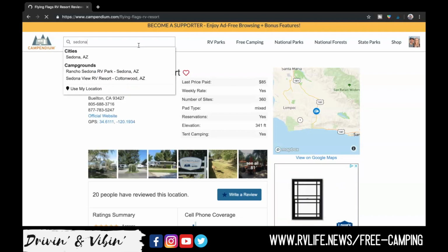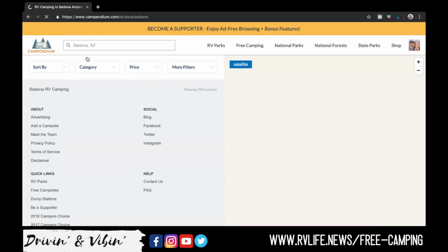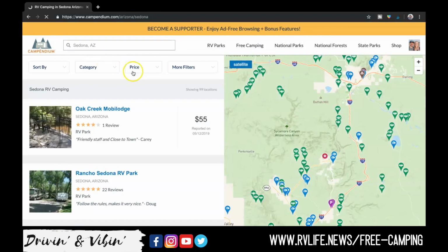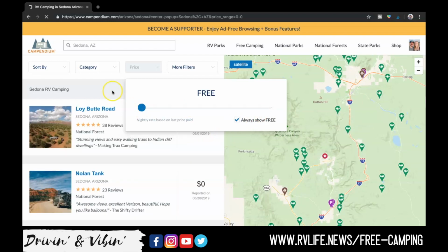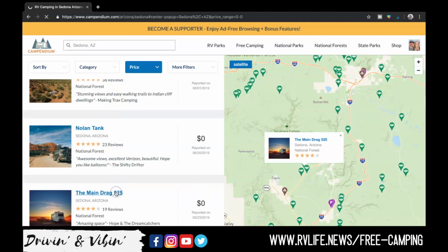This is an extremely popular place, obviously, to go camping. And while there are a decent amount of free campsites around, they're very heavily traveled. So that may affect the reviews. Let's go to 0, and we'll hit this, always show free, see what pops up. And we'll go to the main drag 525.